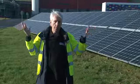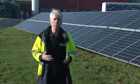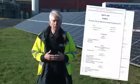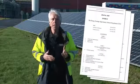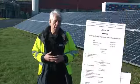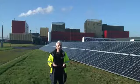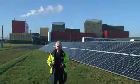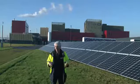Big companies, for example, those that employ more than 250 people, even if across a number of sites, also have to comply with the Energy Savings Opportunity Scheme. This is a statutory requirement, meaning that failure to comply can result in very large fines. Fortunately, complying with ESOS can make your operation more cost-effective, helping you to be more competitive and save you money, whilst also increasing your green credentials. Great for publicity.